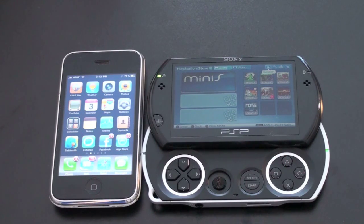So let's start with the hardware and let's talk about what you look at most, the screen. The PSP Go has a 3.8-inch screen with a resolution of 480 by 272. The iPhone and iPod Touch have a 3.5-inch screen, so a little bit smaller, but higher resolution at 480 by 320. I think Sony and Apple are competing for the wallets of a very similar demographic. The iPhone is going to run you anywhere from $199 to $299 on contract. The iPod Touch anywhere from $199 to $399, and the PSP Go comes in at $250. So there definitely is an overlap in price there.